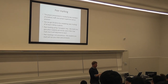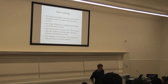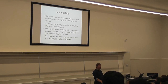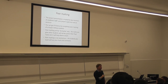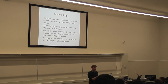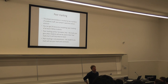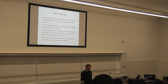I'll put the form and the marking specification on Vital, so it will be there before you start doing the peer marking. You'll be able to print it out. Because it's going to be 5 mark sheets for every student, that's going to be over 1,000 mark sheets. So that's a lot of trees. I'm not sure whether I want to give you a paper copy or ask you to scan it and put it in through Dropbox. I might do that, I might not. I'm not sure yet, but I'll let you know.